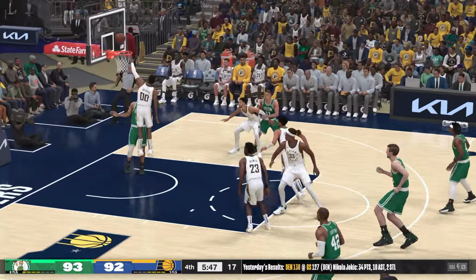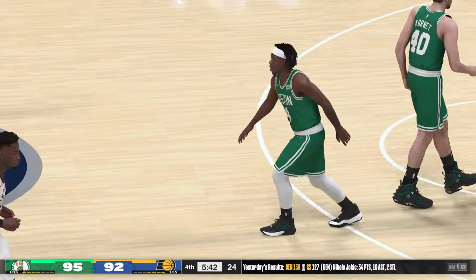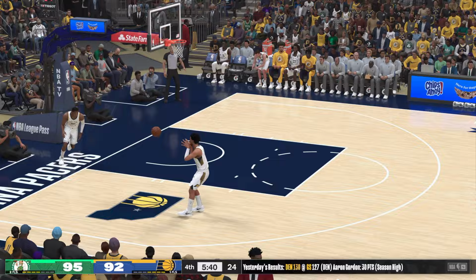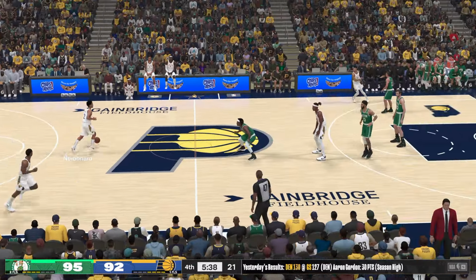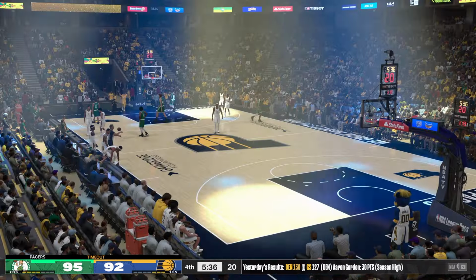Pritchard, the pass to Tatum. Tatum just so strong inside. Well, this guy is used to scoring in tight situations with bodies around him. How about Jason Tatum maintaining his concentration? Time called here. Indiana decides to talk it over.